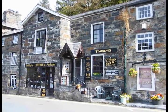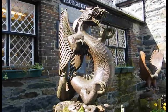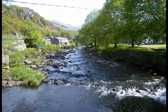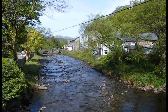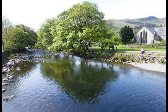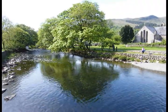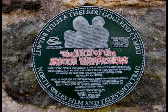According to legend, the stone monument in the field marks the resting place of Gelert, the faithful hound of the medieval Welsh Prince Llywelyn the Great. In 1958, Ingrid Bergman filmed The Inn of the Sixth Happiness in and around Beddgelert.